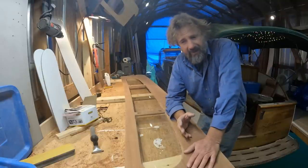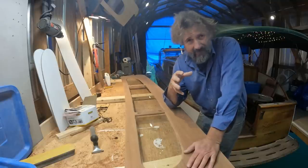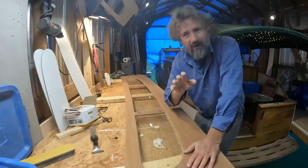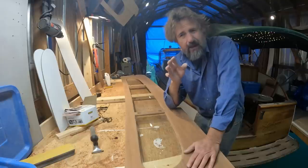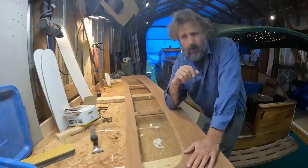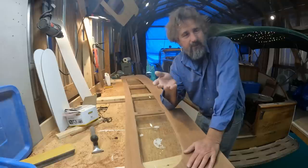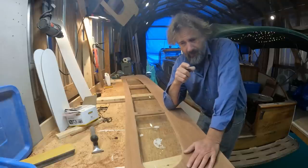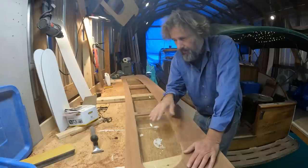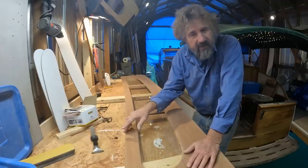So if you can create an assembly where water might get in, let's hope not, but if it does get in, try to make sure it can evaporate off the inside. Or better yet, if it's such a large leak, it can be seen so that the owner can do something about it.